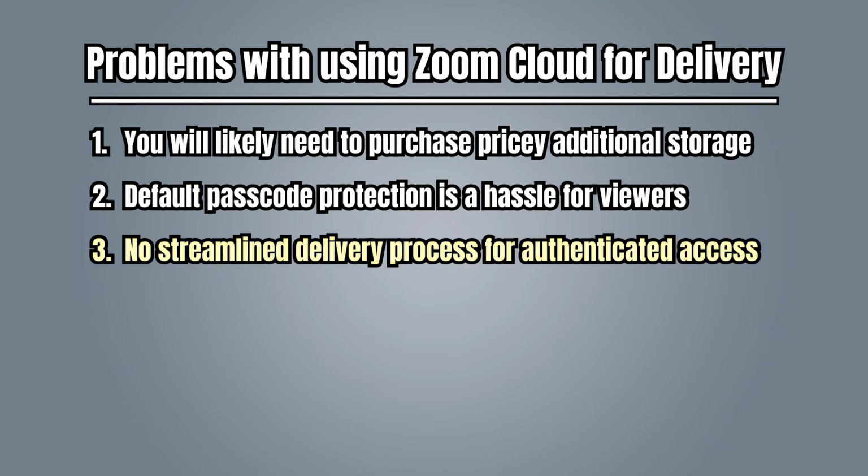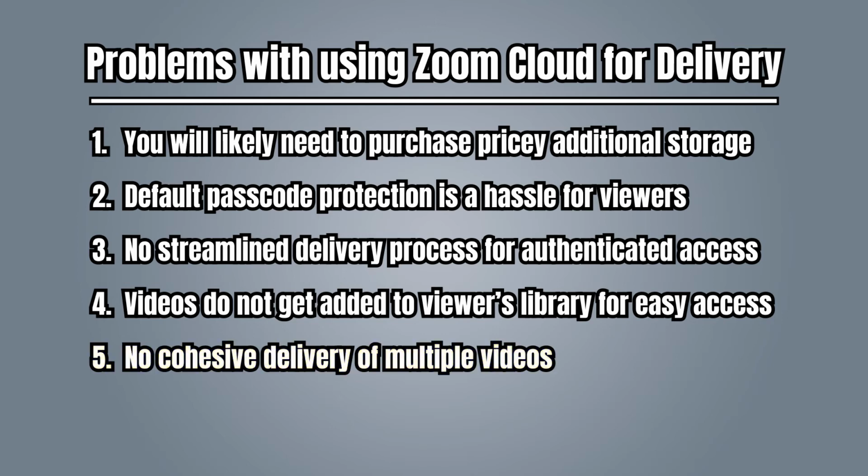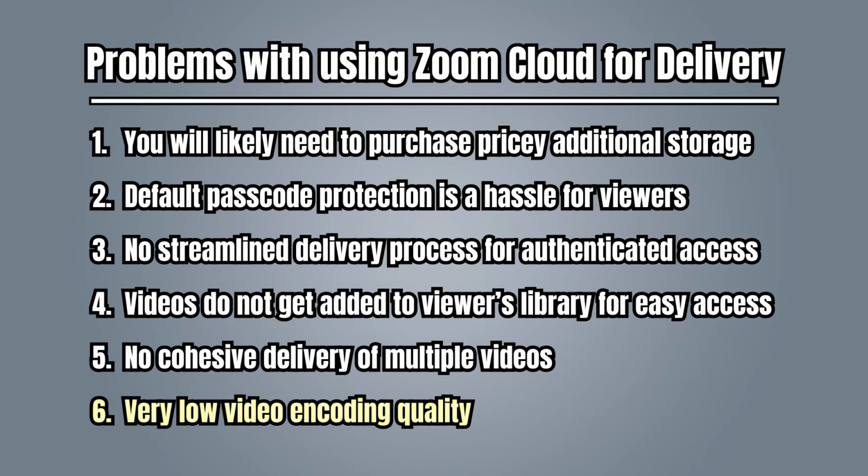There's no streamlined delivery process for their more secure and less annoying authenticated access. Videos do not get added to the user's library, requiring them to go hunting through emails to view each time. There's no cohesive delivery of multiple videos, and the encoding quality is super low. Let's move on to another option.